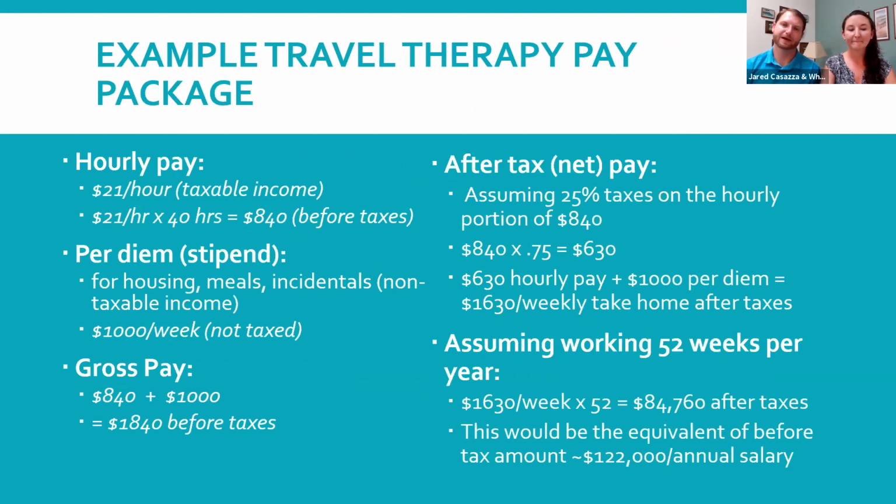So here's an example pay package. We've taken the majority of our contracts on the East Coast, Virginia, North Carolina, and this is exactly like a pay package that we've received before, to give you guys an idea of what it looks like. So hourly pay, ours is usually $20 to $21 an hour, and that's before taxes. So in this example, $21 an hour times 40 hours is $840 a week before taxes.